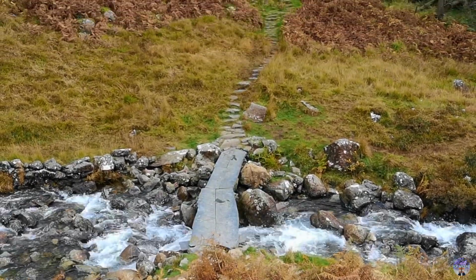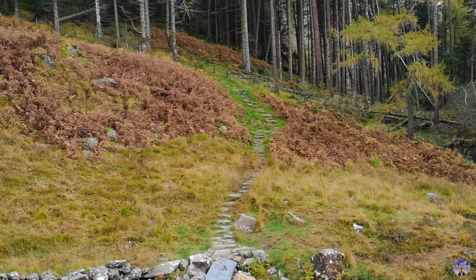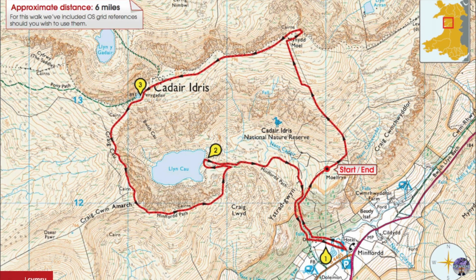Here's another alternative route where you can go up the ridge from the other side and loop back around as the Weatherman on BBC did it.